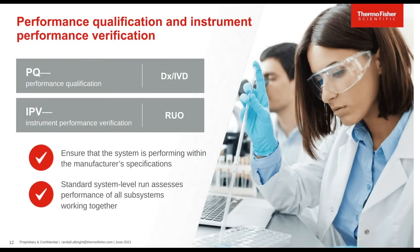The final component of a qualification is performance qualification or instrument performance verification. Remember, Thermo Scientific uses PQ for its DX or IVD instruments and IPV for its RUO instruments. By definition, the performance qualification or instrument performance verification will establish confidence that process, equipment, and ancillary systems are performing to the manufacturer's recommendations by demonstration with objective results.